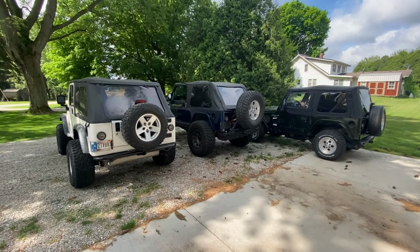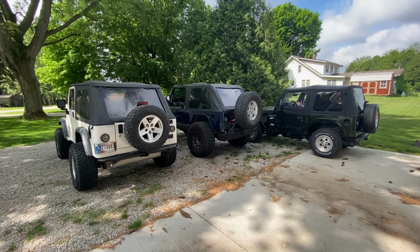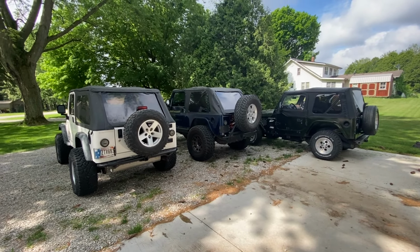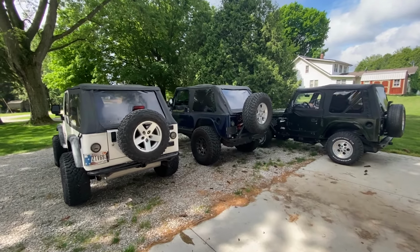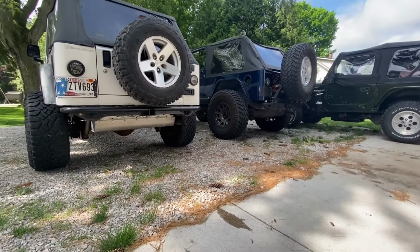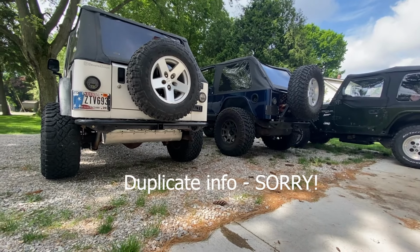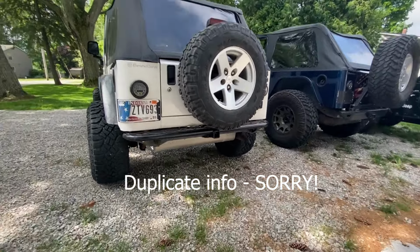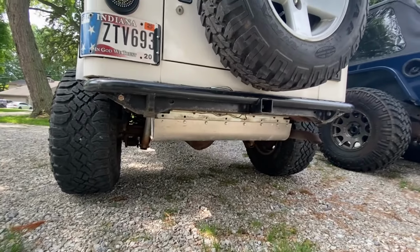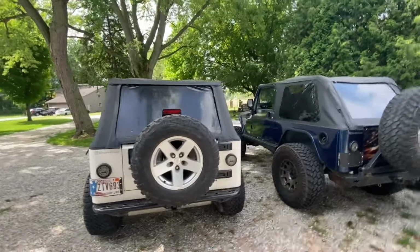Hey guys, it's numerous days later, and we are T-minus 24 hours before the blue Jeep goes away. I did want to report, I did knock some money off, and the gentleman was happy to then leave me the Savvy gas tank skid, which I put on the white LJ. So that'll be getting some love.